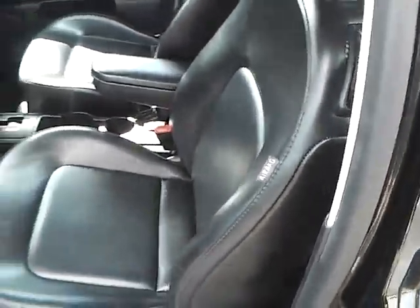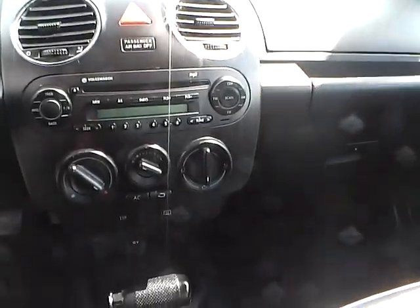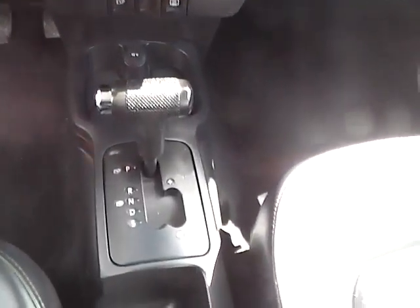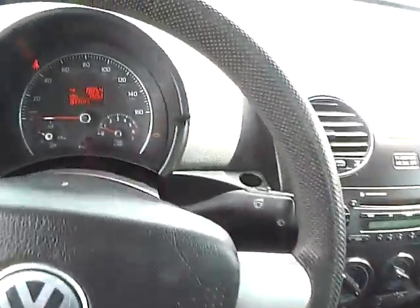Side airbags. Premium interior. CD player with MP3 playback. Dual shift modes. Passenger seat is in very nice condition as well. Power outlets. Very nice vehicle.